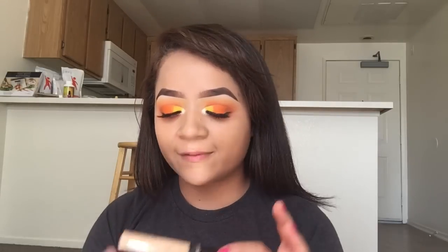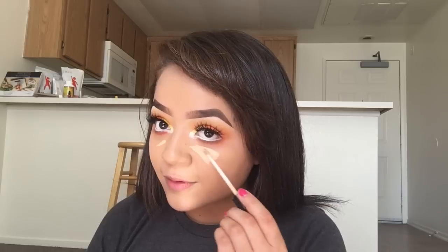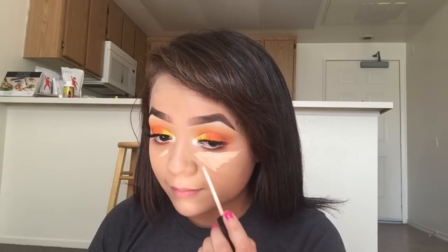I am gonna be using the Maybelline Fit Me for concealer just cause I don't wanna run out of my Tarte Shape Tape yet. Cause I use it for all of my eye looks, like my creases.